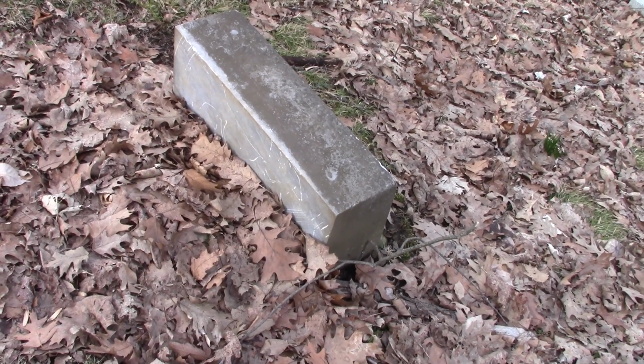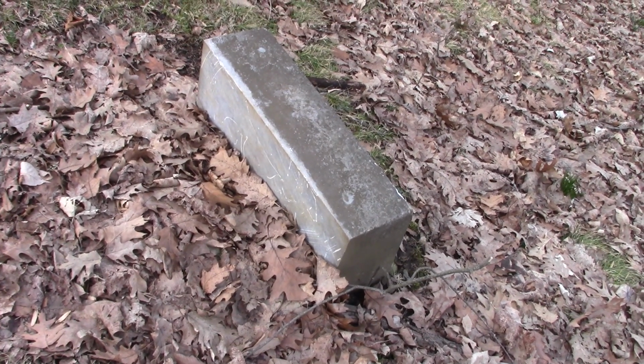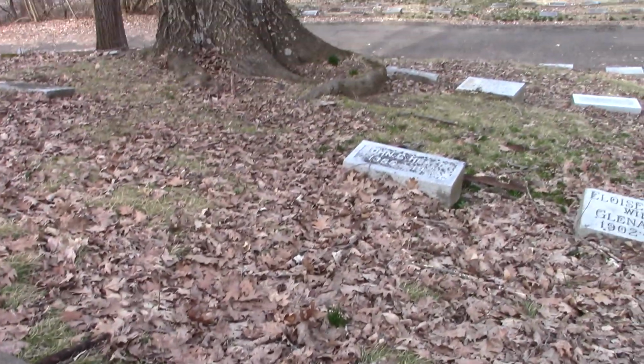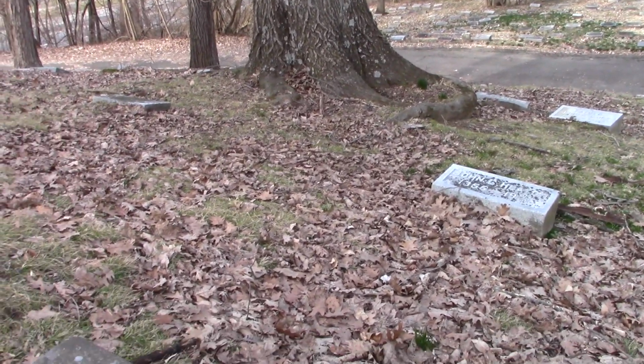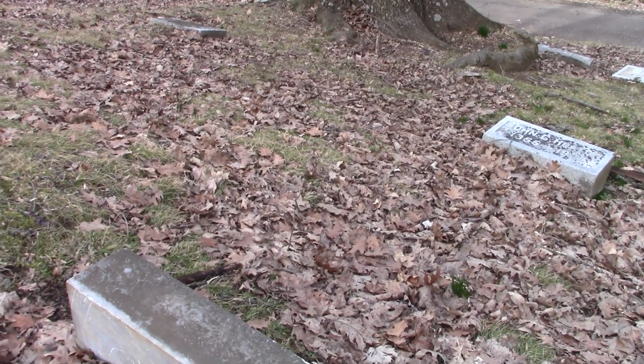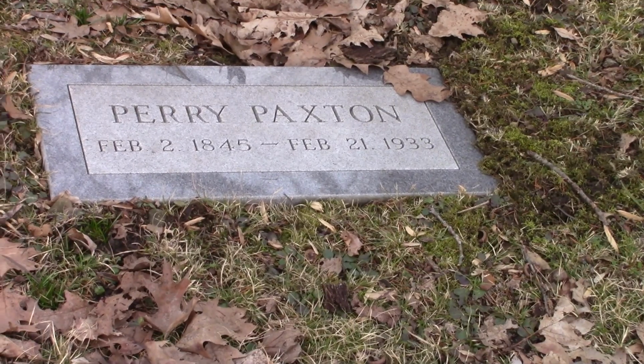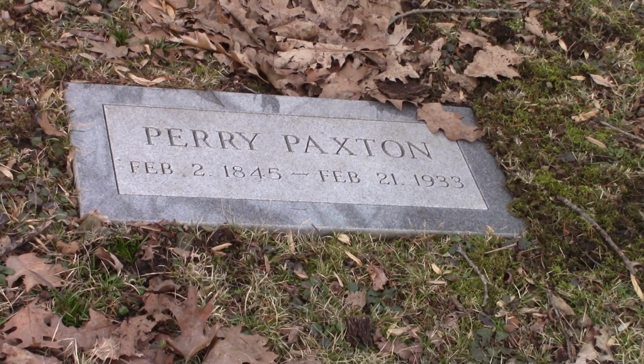Here is a headstone that has fallen over due to some erosion on this hill. And there, you know, look at the hill that I am actually going up. Here's a headstone that looks brand new. It's pretty awesome looking.